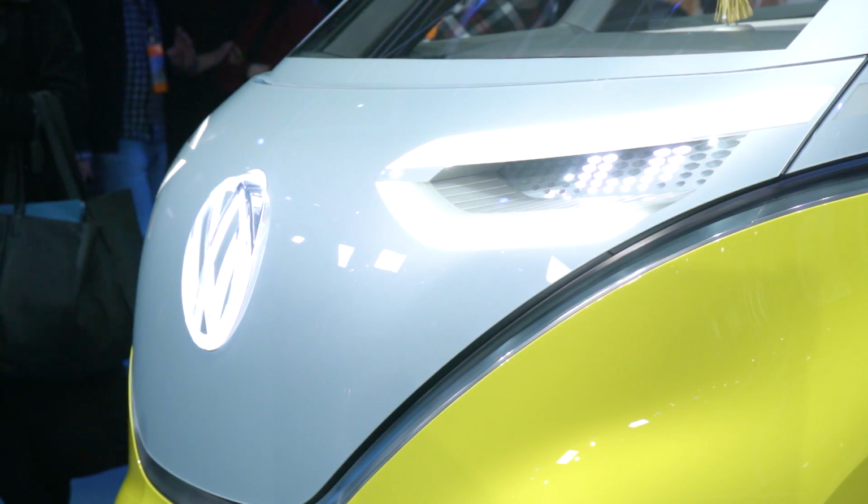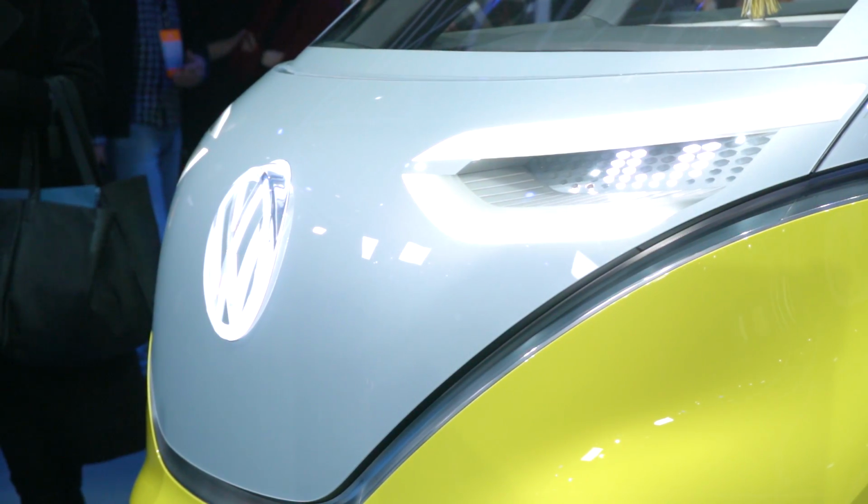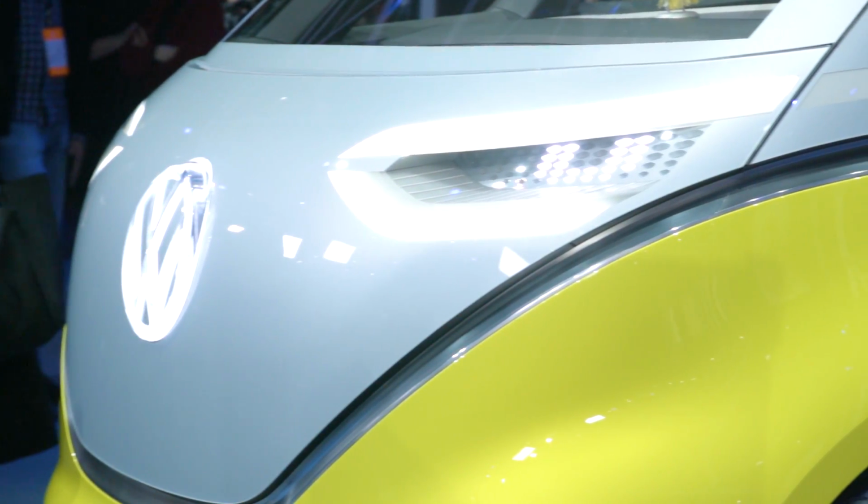So this is the car that actually is meant to be a success in America, but I'm really convinced, and we are convinced, that the idea of an ID Buzz could be a global concept, and we'll see after the Detroit Motor Show how the reaction globally on this concept really is.